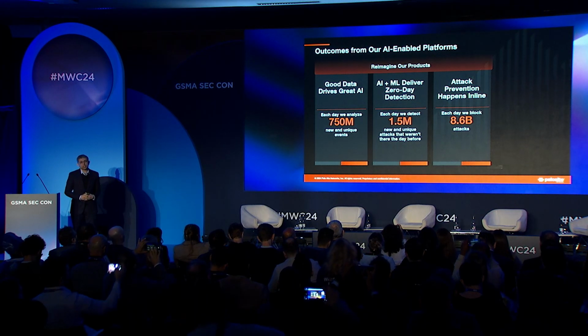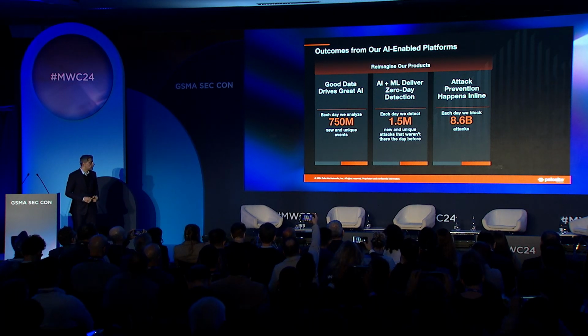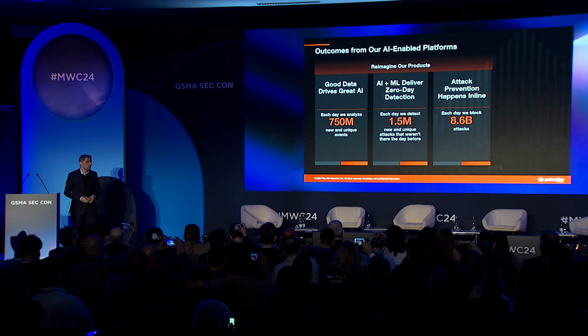In terms of the products, these are some of the areas that we're seeing. On a daily basis, we're detecting about 750 million new and unique events. We block about 1.5 million zero-day attacks that never existed the day earlier. And we're blocking about 8.6 billion attacks on a daily basis.